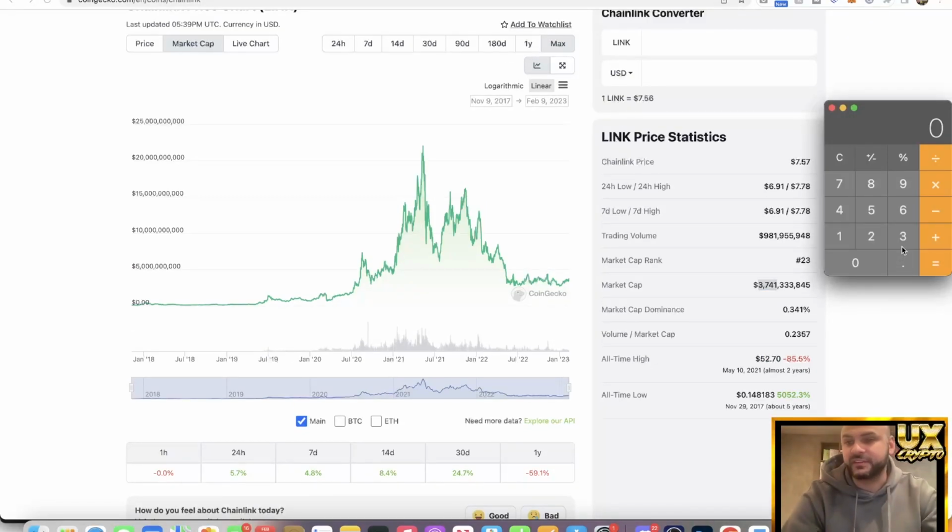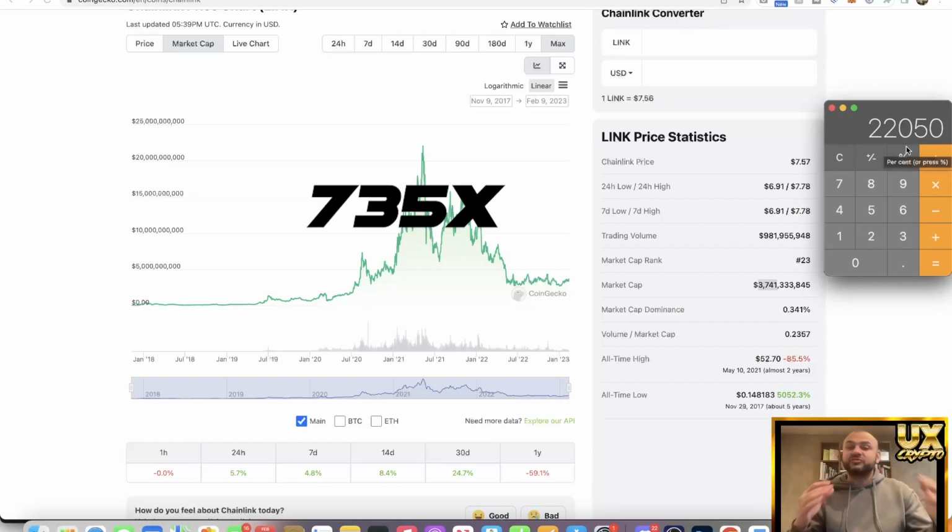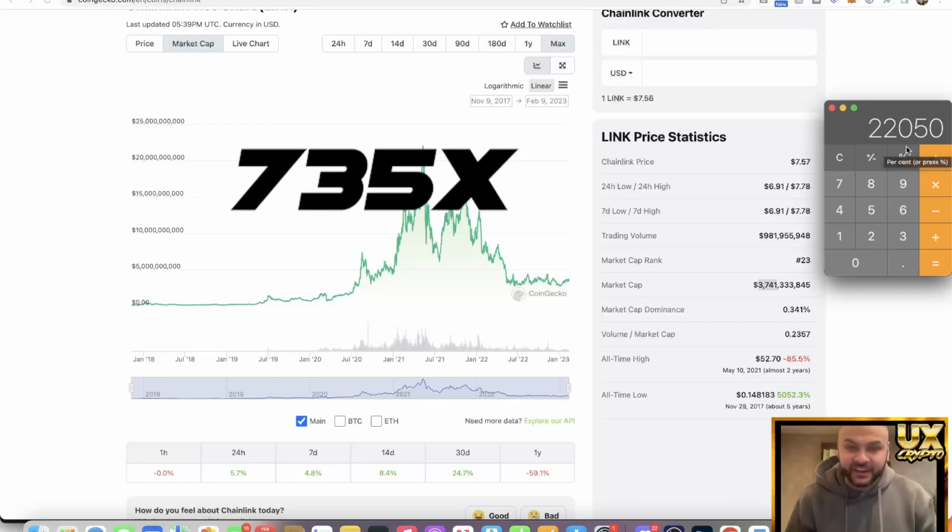So let's have a look at that. We are going to do 30 million, and we're going to times that by 735, and that gives us 22 billion, around about. So that means 735x, okay?